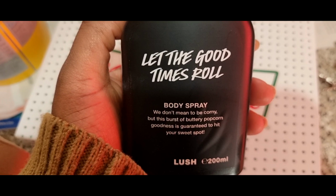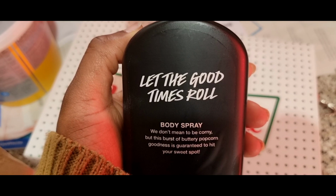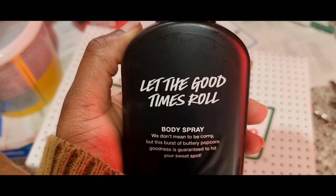I'm so annoyed this actually spilled, but this is Let the Good Times Roll. You guys know I've been going on about Yognog by Lush, and that's because Yognog is just an amazing, sweet, syrupy sweet perfume body mist. But this is close, but this is more airy and more buttery. It's really, really nice. £20 for, I think this is like a 200 ml bottle or whatever.